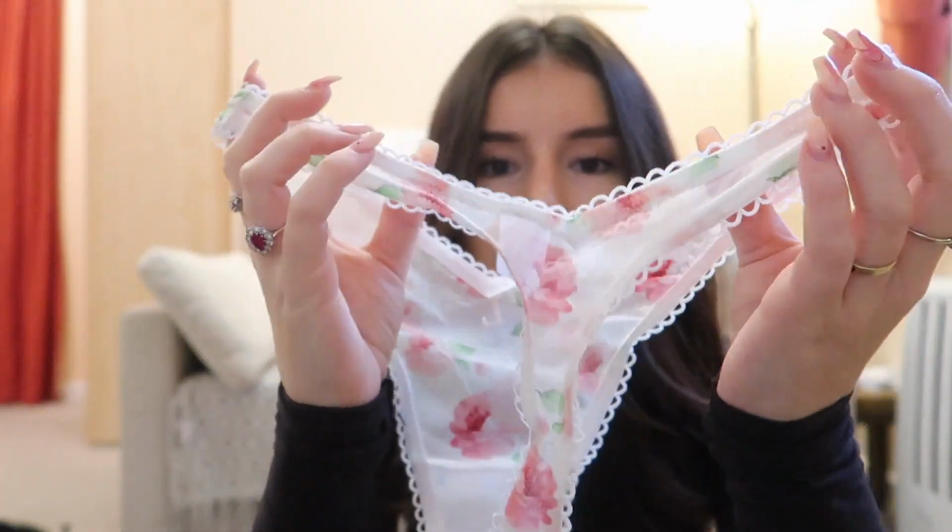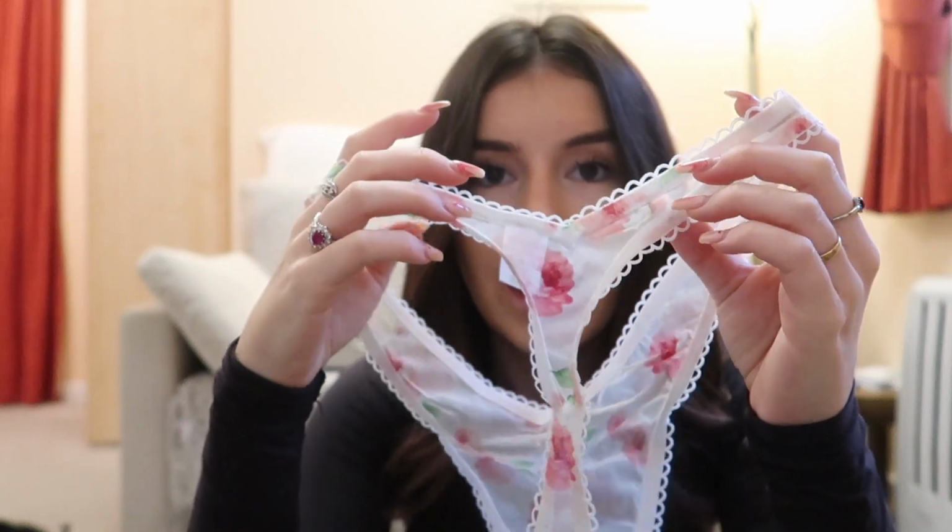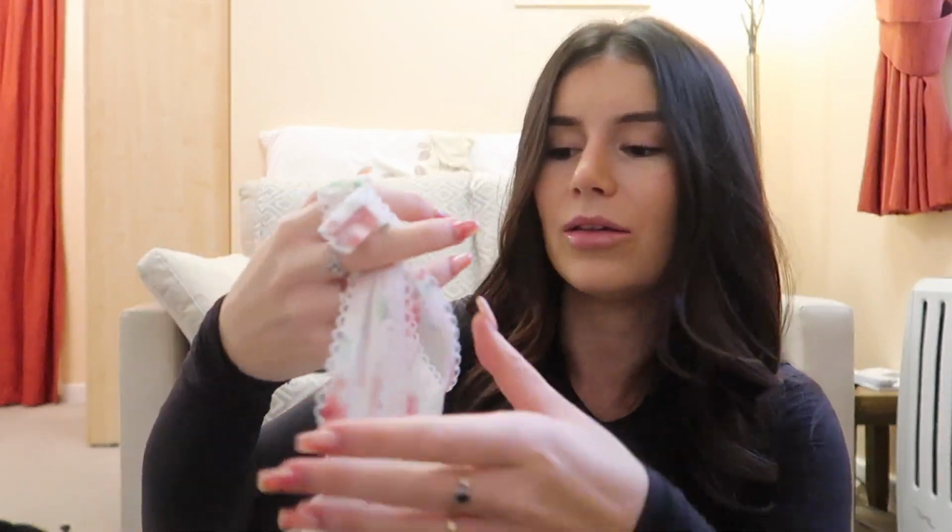I don't know what it is, but because it kind of goes into a V, it's really, really flattering. It makes your bum look really, really good. I think this is my favourite bottom in terms of flattering you from behind. The cut just does bits. It just makes it look really good.